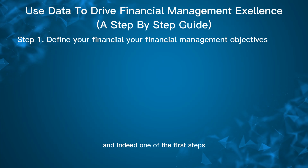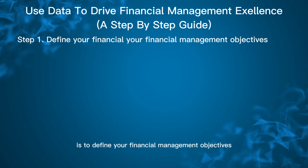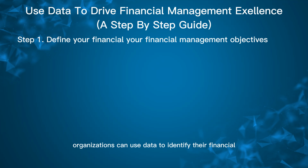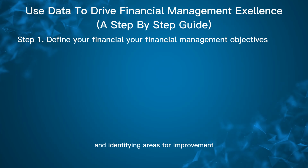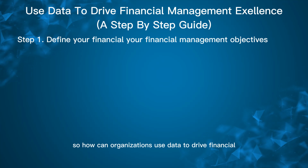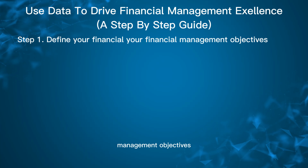And indeed, one of the first steps in using data to drive financial management excellence is to define your financial management objectives. Organizations can use data to identify their financial management objectives by analyzing their financial performance over time and identifying areas for improvement. So how can organizations use data to drive financial management excellence? The first step is to define your financial management objectives.